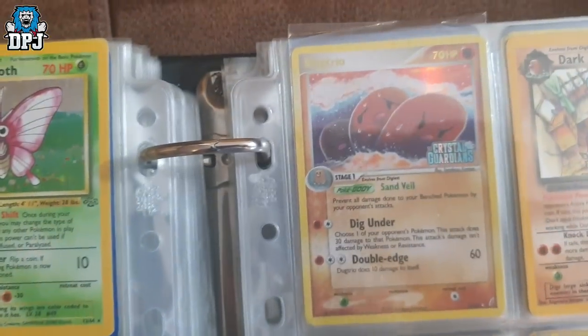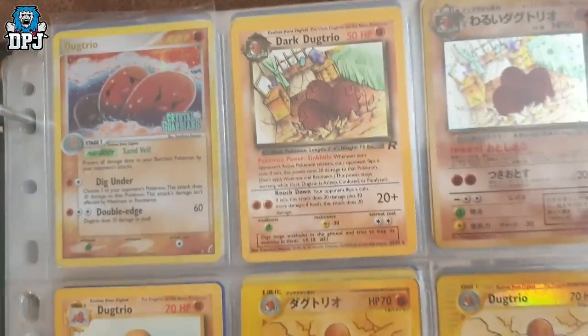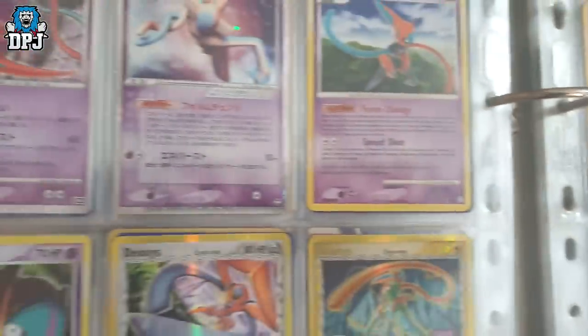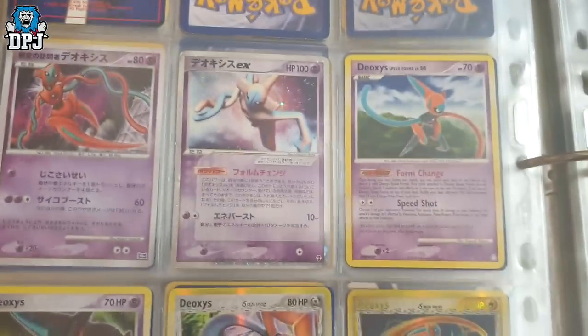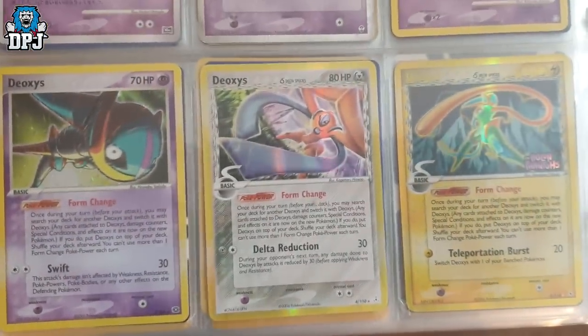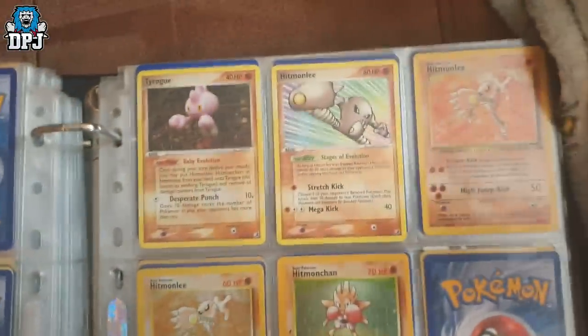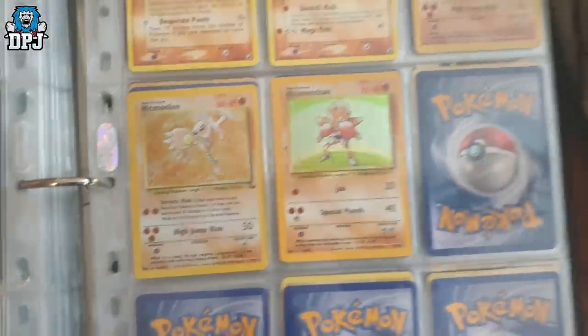I'm just looking to see if I can see anything that I thought... Yeah, at the time when I bought them, that was rare. Gotta get that. Crystal Guardians, or Crystal Guard EX. Whatever that means. And that's why there's so many spaces, because I ordered them with the actual Pokemon that they are. The Oxys sounds like a sick name. Hitmonchan, Hitmonlee.